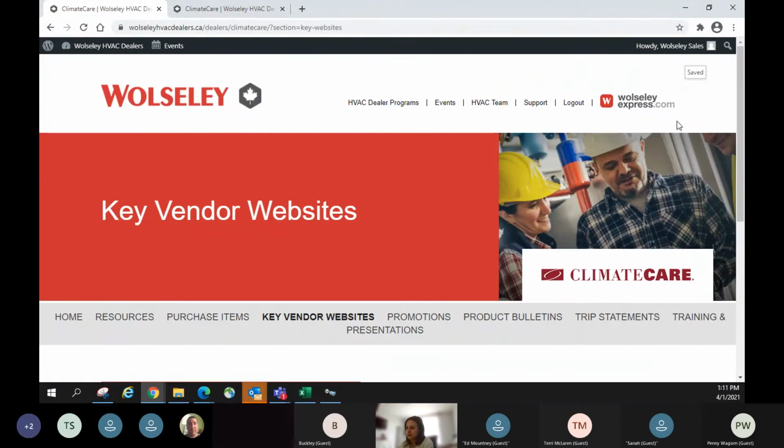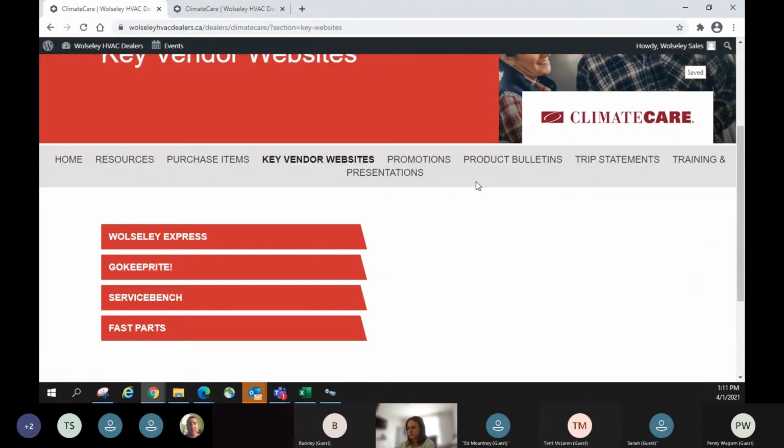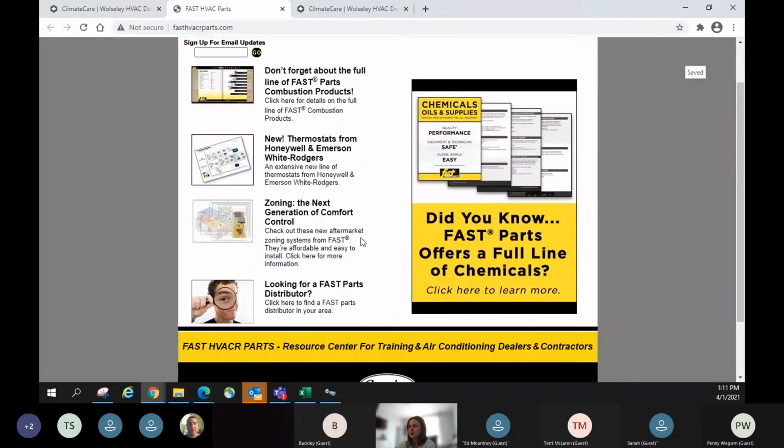So key vendor websites, moving along here, 2 of which we'll be discussing today. So Wolseley Express, for quick ordering and online ordering, that's available. It's just a quick link there. The Go Keep Right site, Craig will touch on shortly. Service Bench, so that's for warranty submission. And I'll just click into this Fast Parts app.